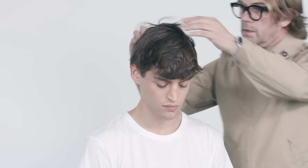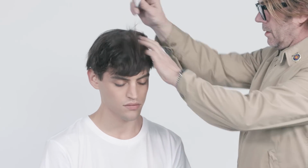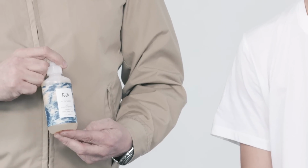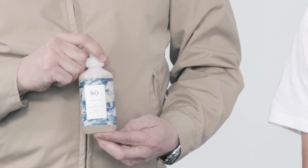This is Max, just checking his hair. He's got this mad sort of undercut, pudding basin haircut. Looks great, but I want to just bring it into my brand and make it more R+Co. So I'm just going to start to work on it and create a little bit more texture that will give him actually the option of pushing his hair back. Right now it's just a little bit too bowly and heavy.